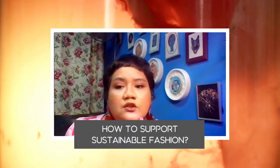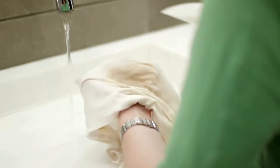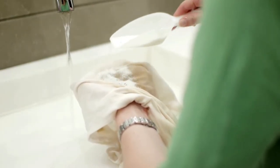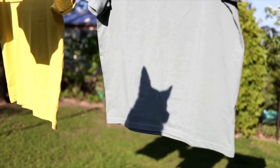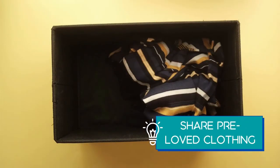Thank you for sharing. How can people support sustainable fashion? Number one, make sure to take care of your garment. That means taking a bit of time to wash it properly, to dry it properly. If you take care of your clothes, it will reduce the amount of things that you purchase. Number two, buy less. I know it's hard. I'm trying. Some of the clothes, of course, I have outgrown them. I will pack it up and give it away.